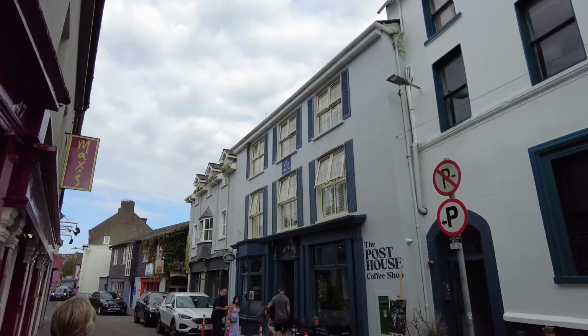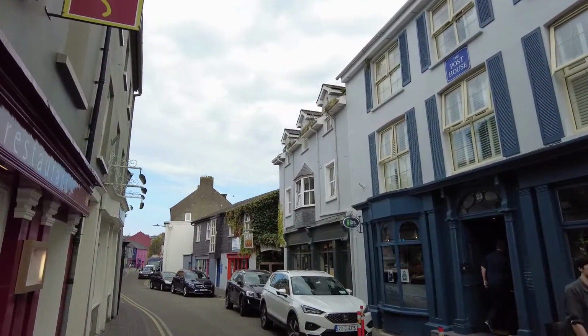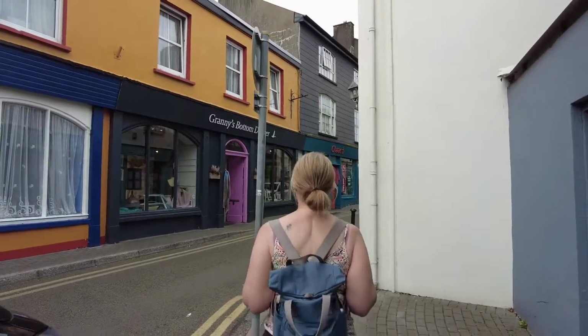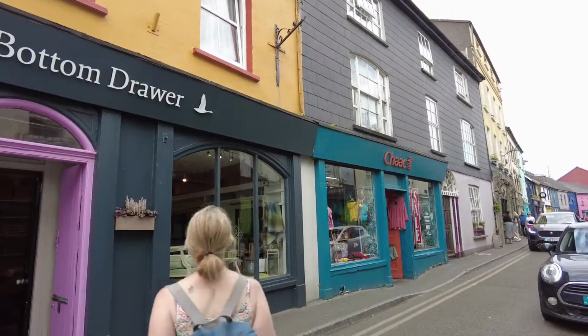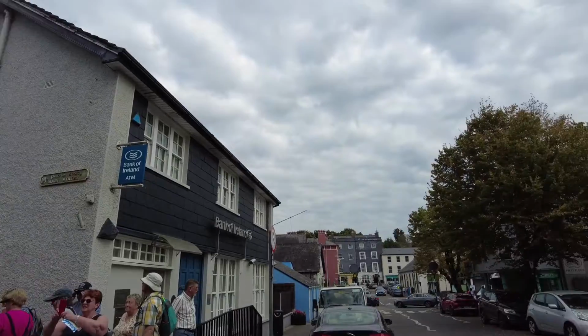Tour going off behind us, isn't there? A few tales will be told there by that tour guide. Tell you what, for some of these big cars now, these roads are a bit narrow, aren't they, when they've got cars parked on them? Granny's bottom drawer. Oh yeah, because we came down there. That's back to the harbour, isn't it?